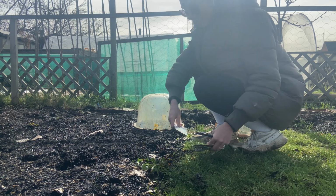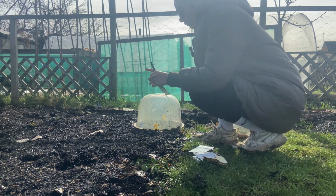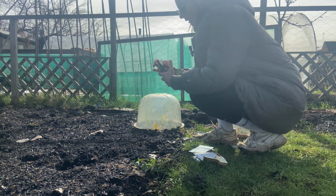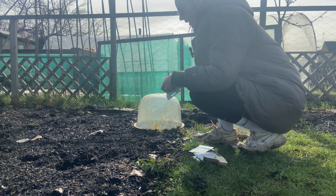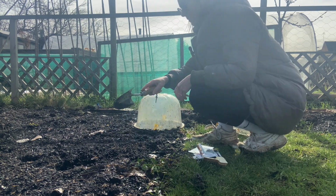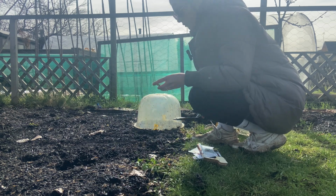So I'm going to start off with the purple haze carrots, and I'm just going to do a really small row so I can cover it. I need to bring my really big one with me next time I come. And maybe we'll make this bed here, this little section, my little tester section.